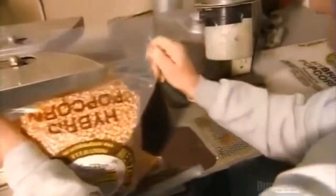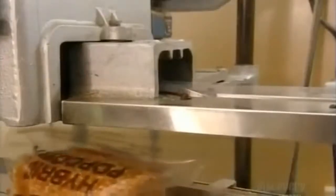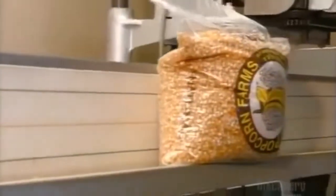Now it's all in the packaging. Maintaining the correct amount of moisture in each kernel is critical. Heat sealing the bag locks in the grains to keep them from drying out on a store shelf.